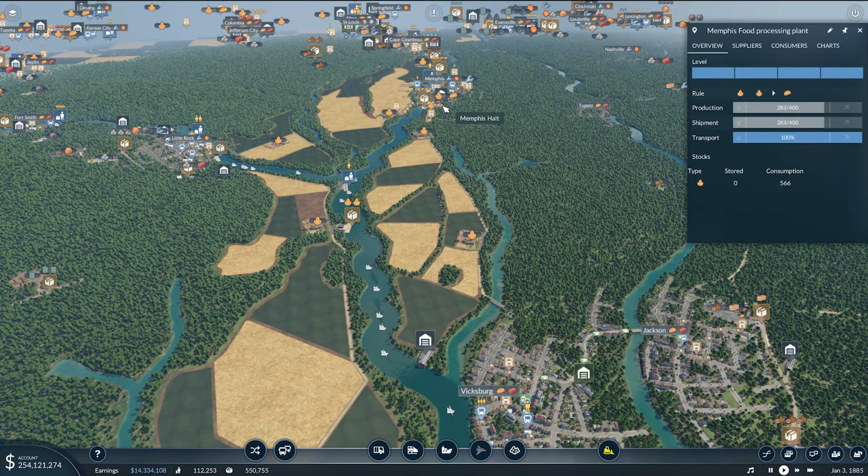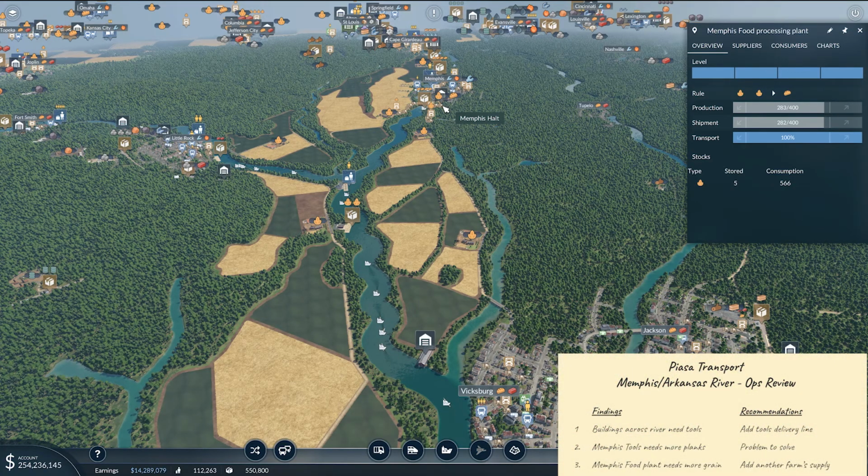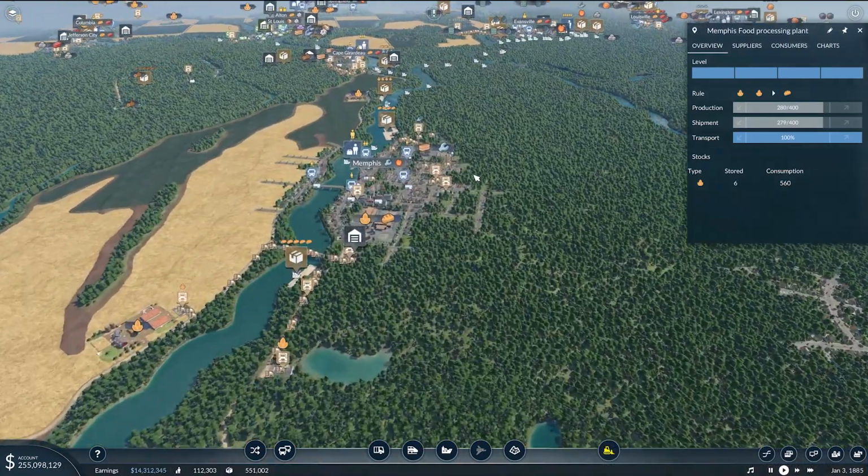Those are two options. She's going to leave it to the Memphis branch manager to figure out how he wants to deal with that. But she is going to recommend that at least one more farm get hooked up to that food processing plant. So that pretty much covers Memphis itself.